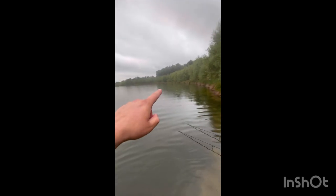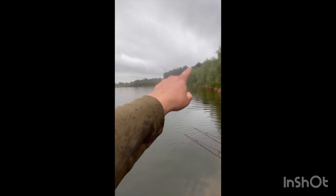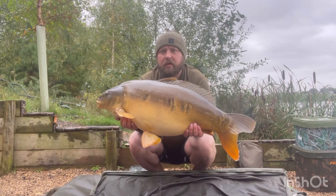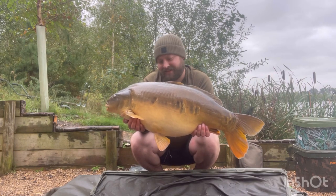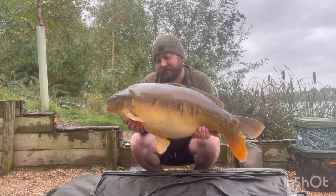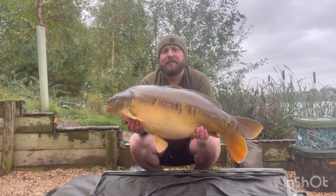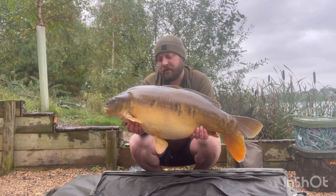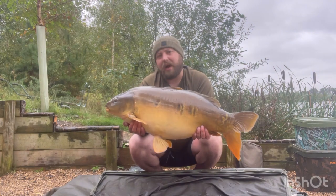Bit of a better one. Off the spot. Just 17 wraps towards that dip in the tree line. Fantastic. Absolutely banging in its autumnal colours. Fantastic. 26.5 pound, solid bag again on the right hand margin. Absolutely brilliant.